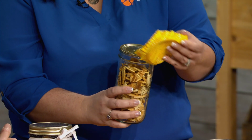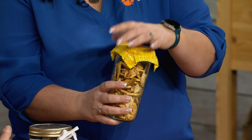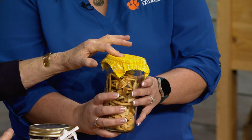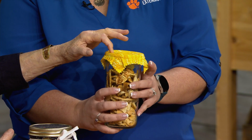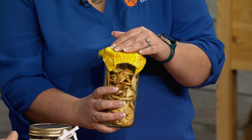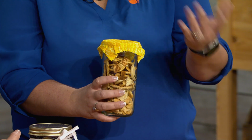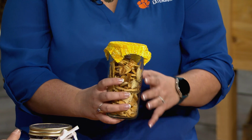And then you just kind of put the ring over it. So I'm going to take this off just so that you can see what we did. So the ring's right here, and you can see that the cloth is actually on top. Now, would you possibly write under the cloth on the top when you did them? Yes, absolutely. You would want to write on the lid so that they know when these were actually dehydrated and what they are.